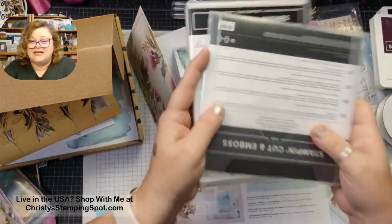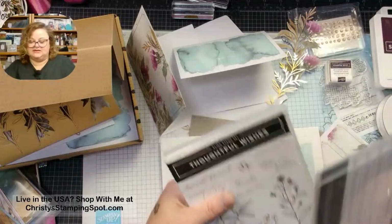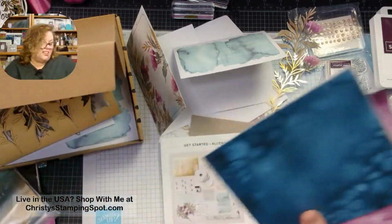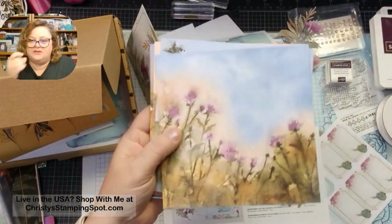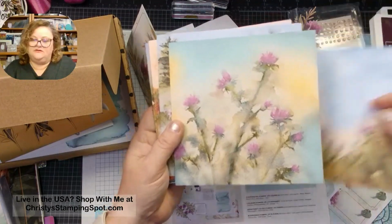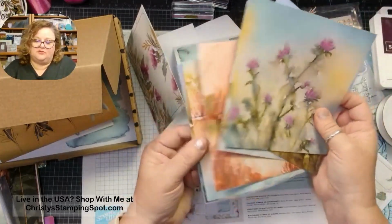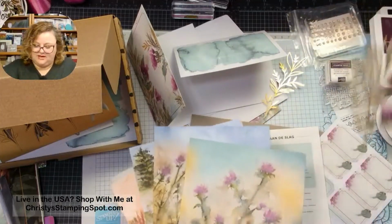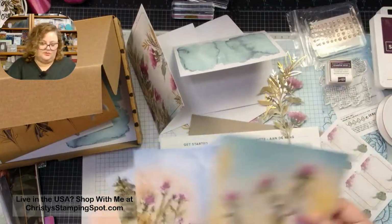But how do I know that this kind of coordinates? The Thoughtful Wishes stamp set goes with the Thoughtful Journey designer series paper. I love this paper. We've been using it a bunch, but look at that. Here's two of the pieces from the 6x6 that actually have the thistles. Isn't that beautiful? Gorgeous. And of course it's a beautiful pack of paper. But I was like, oh, doesn't that look similar to what we've got here? Oh, so similar, right? Beautiful.